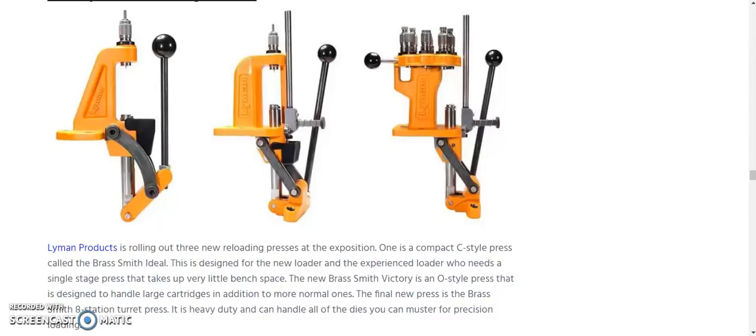The second press that Lyman's going to be releasing is called the Brassmith Victory. It's an O-style press. It's going to be designed to handle those larger, more powerful cartridges in addition to more normal ones. And the final press is going to be called the Brassmith, which is an 8-station turret press. Very heavy duty. It's going to be able to handle pretty much anything that you can throw at it. So those are the new presses coming out from Lyman Products.